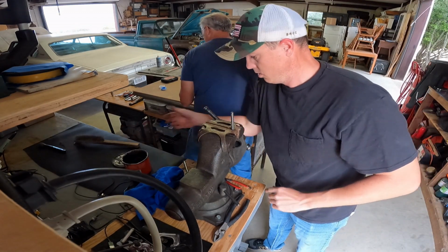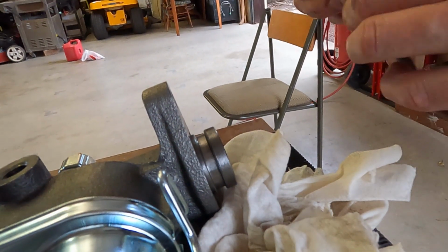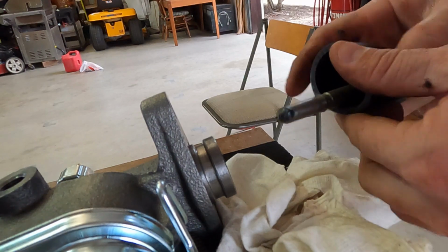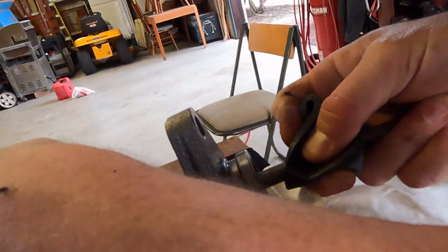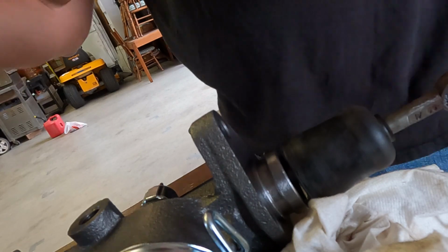On these old cars, you have some weird bolts, thread sizes and stuff that you don't expect. I boogered up trying to get that string back together. I boogered up some threads. There it is, it's in. So I had to chase those threads with a tap.